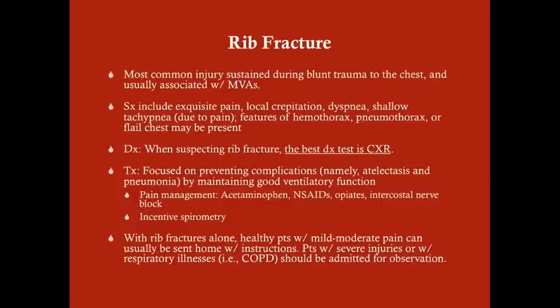And then incentive spirometry is also important. The incentive spirometer is just a little device, and usually the nurse will watch the patient use it to make sure they're doing it, and it makes sure that the patient is getting their lungs aerated and ventilated.